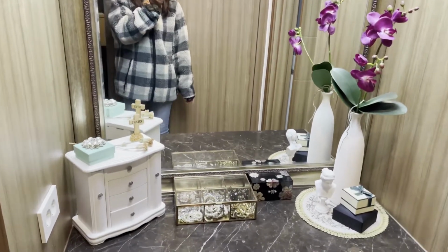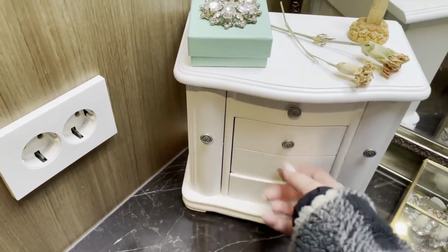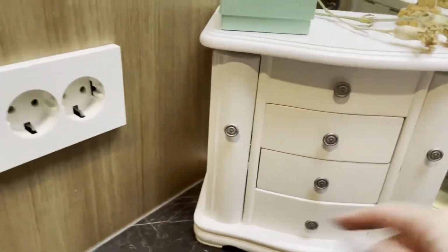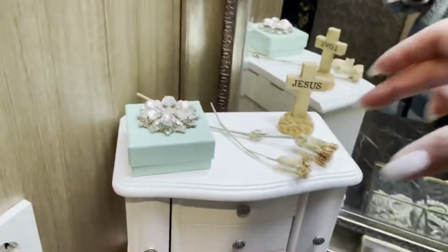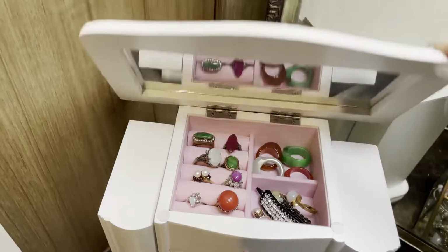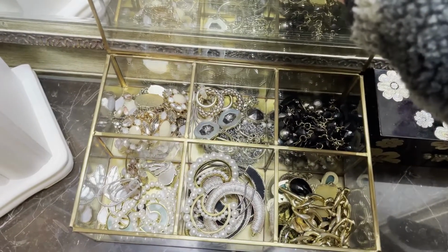Well, this is where I put my jewelry. So my friend got me this when I was in California. And I got my necklace in here. Over here as well. And if I were to take this off, I got my rings here, which I don't really wear too much. Then I bought this in Korea. I like this jewelry box, and I just keep my necklaces and earrings in here.